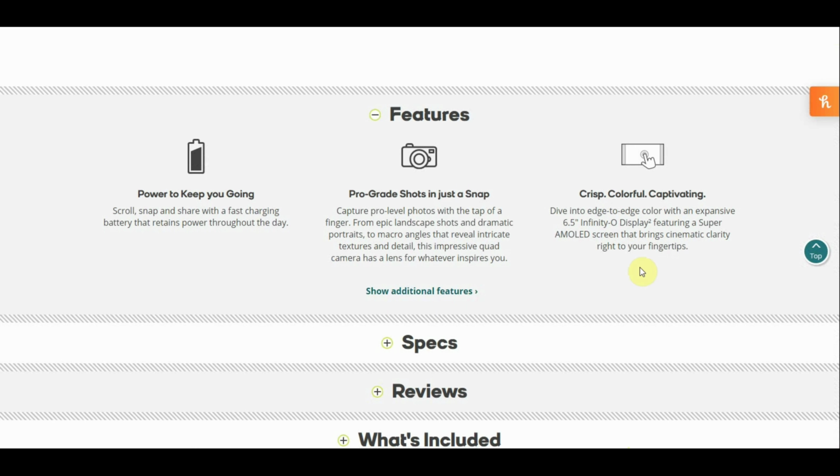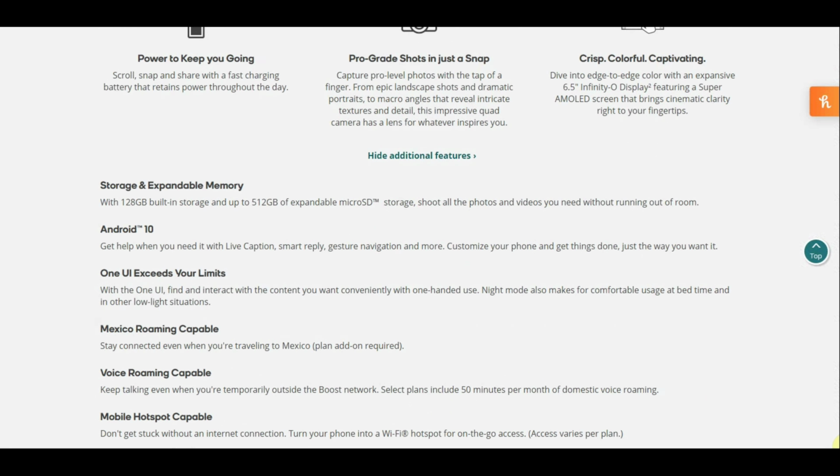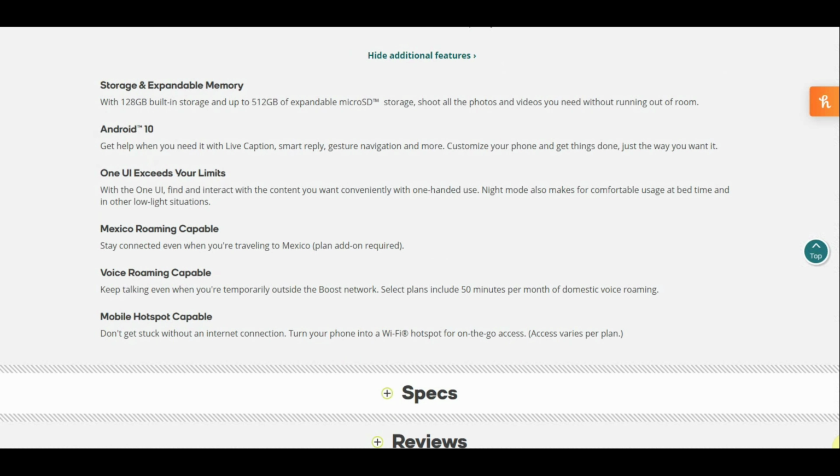So let's see the additional features of the phone. Storage and expandable memory, so that's nice. With 128 gigabytes of built-in storage and up to 512 gigabytes of expandable microSD storage. Shoot all the photos and videos you want without running out of room. Android 10, of course. Get help when you need it with live captions, smart reply, text and navigation, and more. Customize your phone and get things done just the way you want it. One UI exceeds your limits. With the One UI, find and interact with the content you want conveniently with one-handed use.